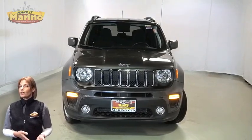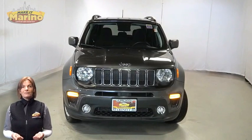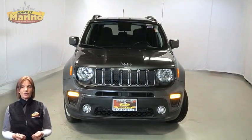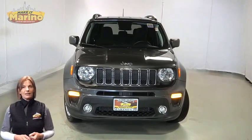If you're looking for a functional, compact SUV with reliability and safety for the whole family, then take a look at this certified pre-owned 2020 Jeep Renegade Latitude in granite crystal metallic.